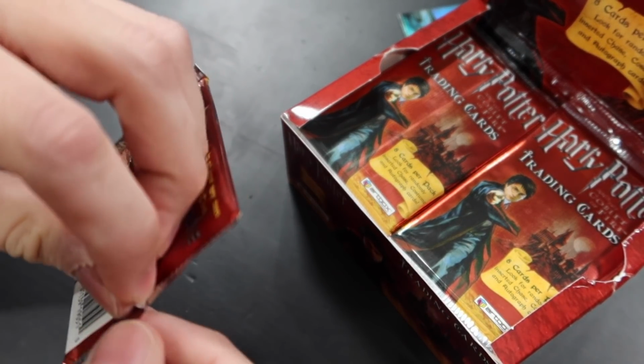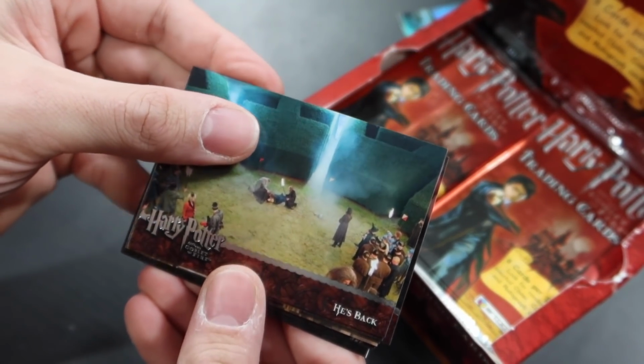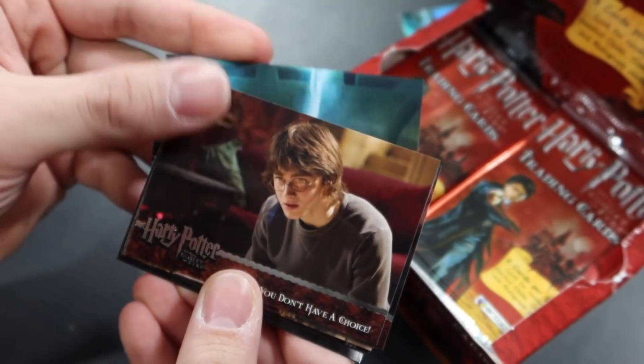Here we go, pack number two. Now, rare cards can come when we least expect them, so be prepared. He's back. Voldemort's back.